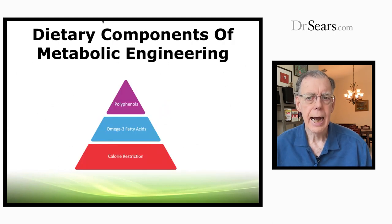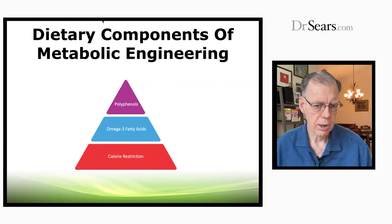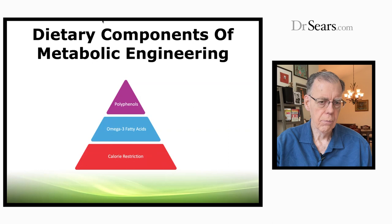These are the three dietary components of metabolic engineering. The foundation is calorie restriction. You have to do this, but you have to do it without hunger or fatigue. You need adequate levels of omega-3 fatty acids in your diet. And you also need adequate levels of polyphenols in your diet. And when you have all three of these components of metabolic engineering, you are now positioned to change metabolic function in every cell in your body.